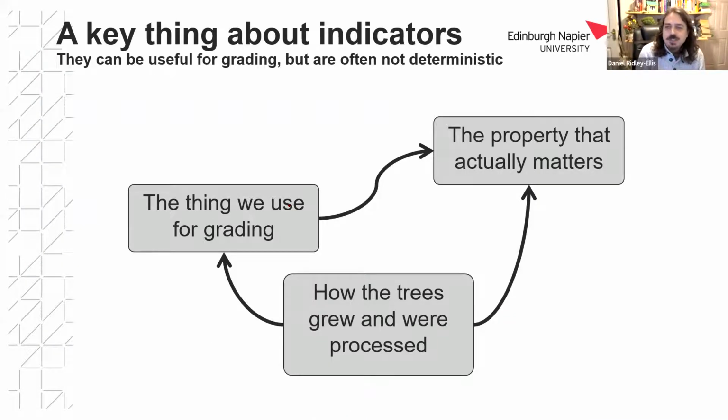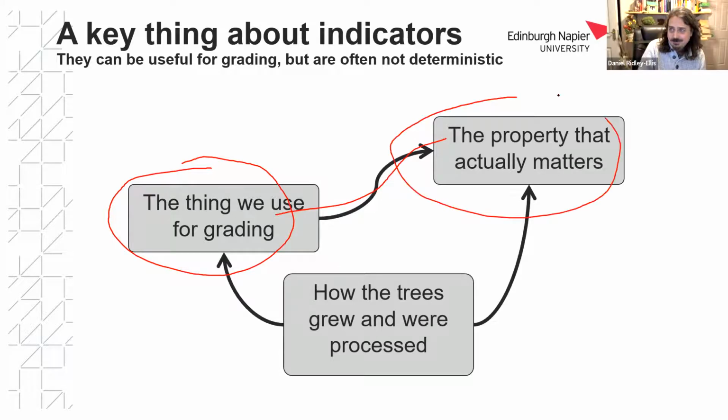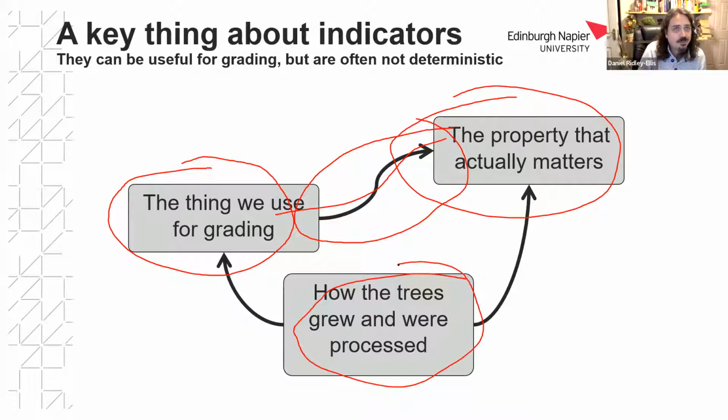So one thing I want to really reinforce is that just because there is something that we use for grading that indicates something about the properties that matter, say strength and density, that doesn't mean that this is a fixed and causal connection, right? So we might be using ring width or knot size to make decisions about grading, but that's not because ring width and knot size determine the mechanical properties. They could both be determined by something else, how the trees grew and how they were processed, right?